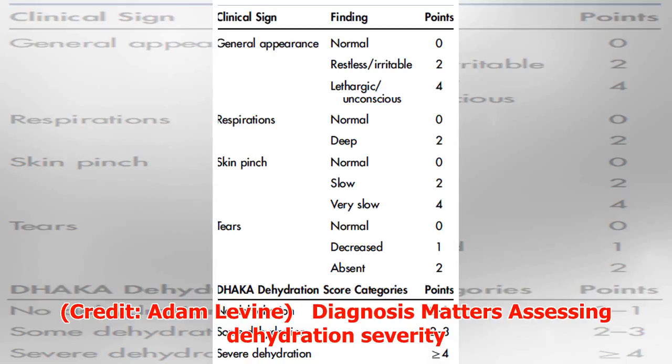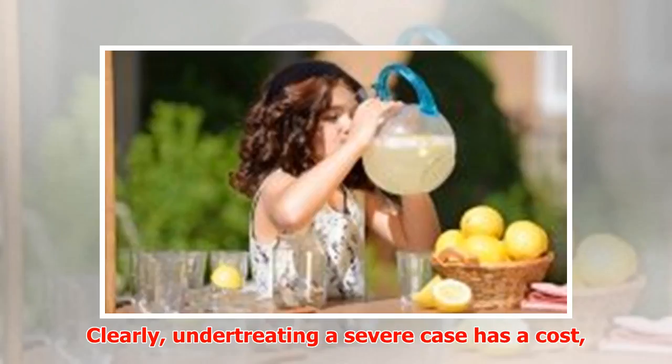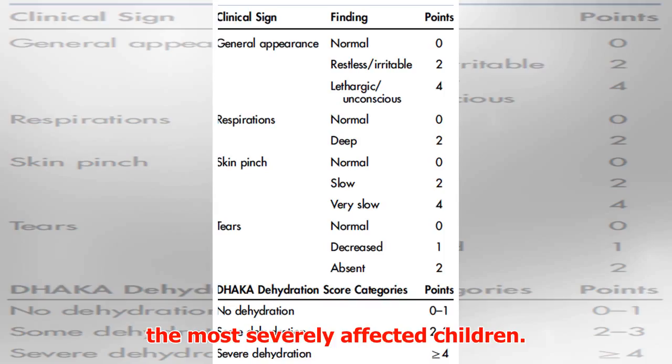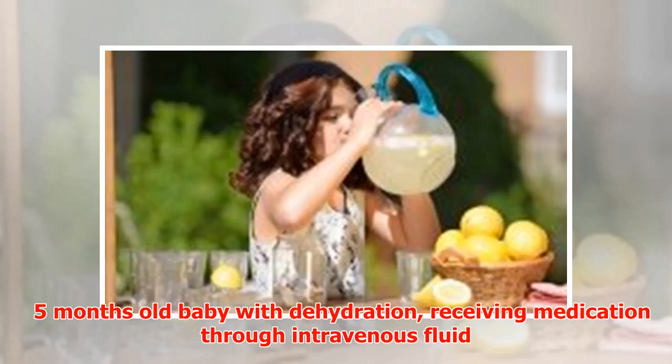Assessing dehydration severity is crucial in resource-constrained clinics in developing countries. Clearly, undertreating a severe case has a cost, but so does overtreating a milder one. Clinics need to reserve intravenous fluids for the most severely affected children. Less sick children can be rehydrated orally.